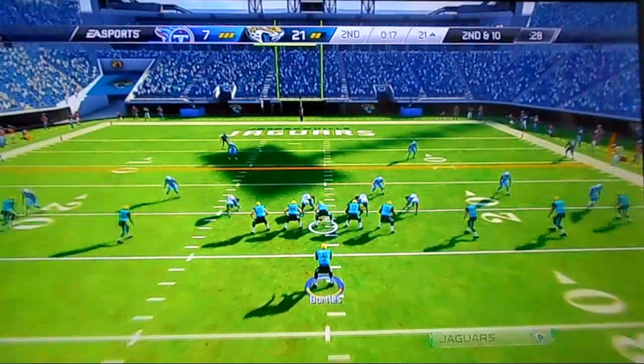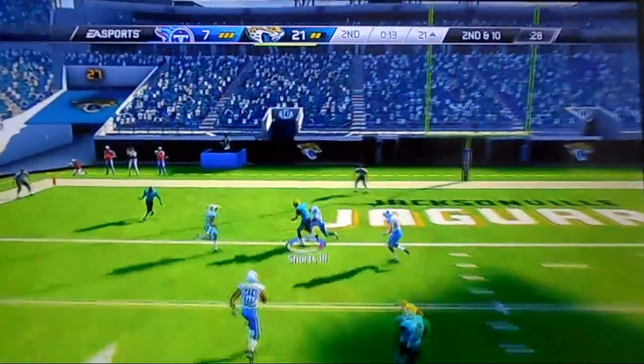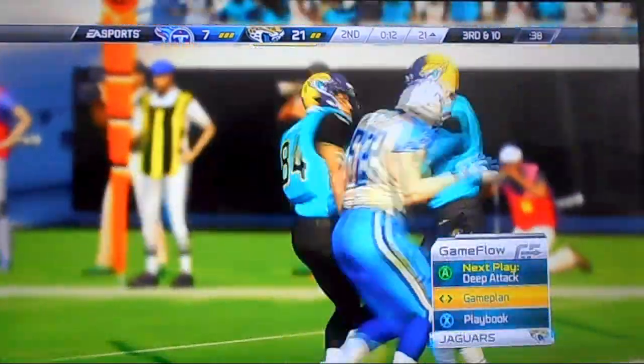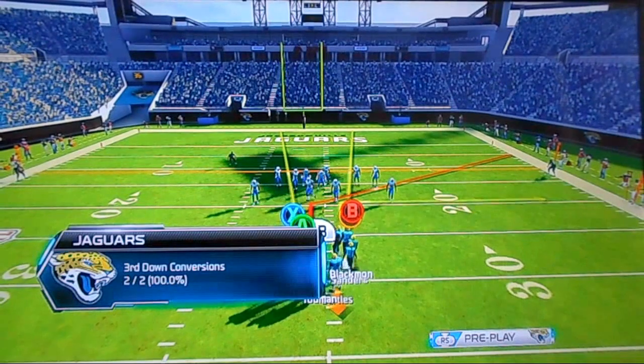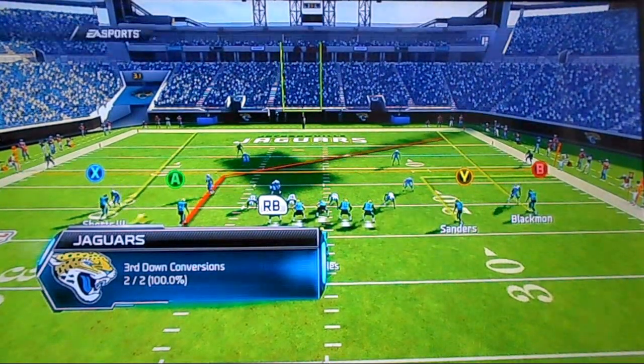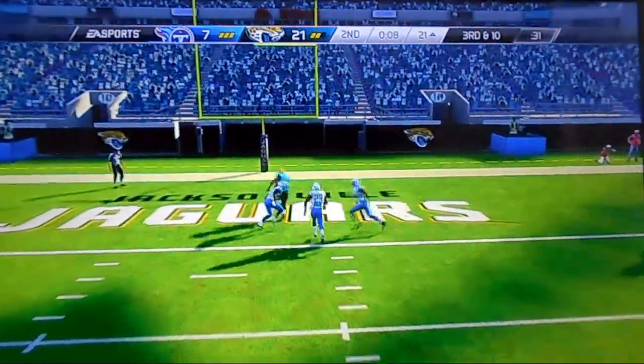Shorts lined up in the slot. Second and 10. Trying to work that left side. Pass is made, and it's incomplete. The hit jars the ball out. Lewis moved away from the tight end position to now a receiver in the slot. He snapped the touchdown.